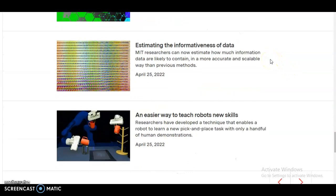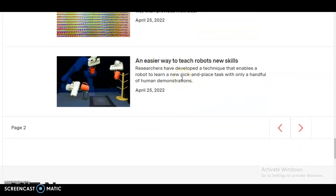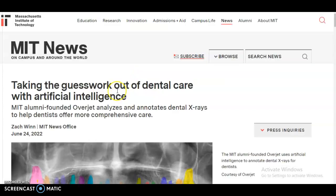Estimating the informativeness of data. MIT researchers can now estimate how much information data are likely to contain in a more accurate and scalable way than previous methods. And an easier way to teach robots new skills: researchers have developed a technique that enables a robot to learn new pick and place tasks with only a handful of human demonstrations. Taking the guesswork out of dental care with artificial intelligence.